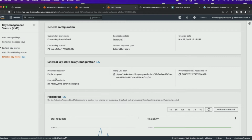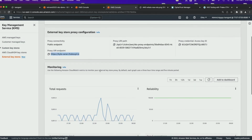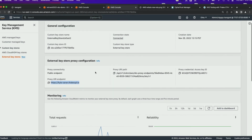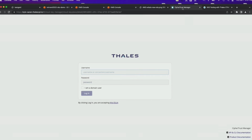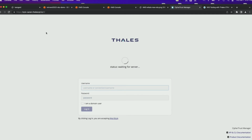Jeremy talked about 2 ways of connecting to the external key manager. This one is using a public endpoint. And what that means is that the external key manager is sitting at this URL. And we will come back and talk about this monitoring section. But let's go over to that key manager and see what we have. So let's do this. This was the URL I copied from the previous screen, and I'll hit enter, which brings me to this page.